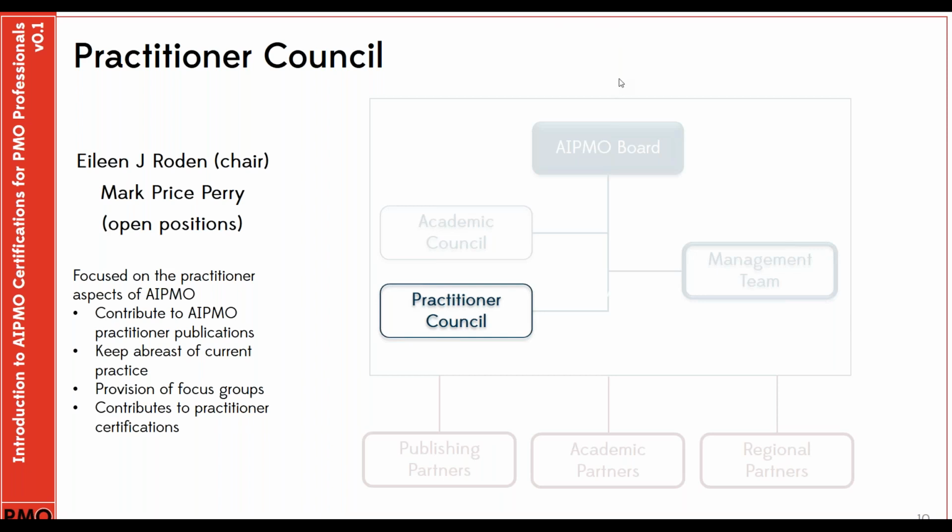So we've got some global representation in terms of how this works around the world. And our Practitioner Council will be actively involved in developing and further developing the practitioner qualifications. So if we can just move on to the next slide.